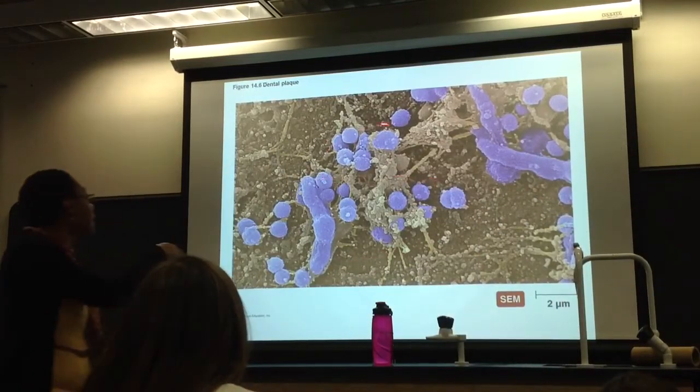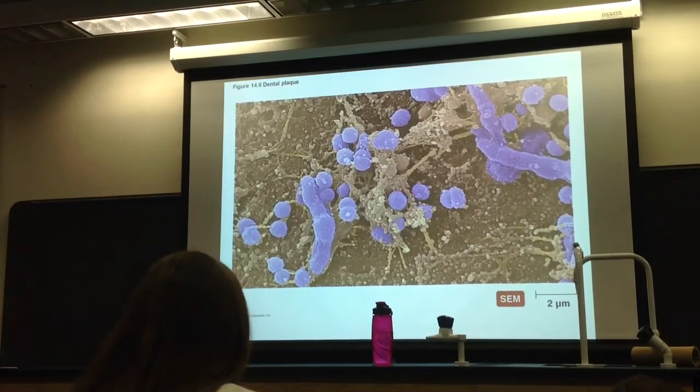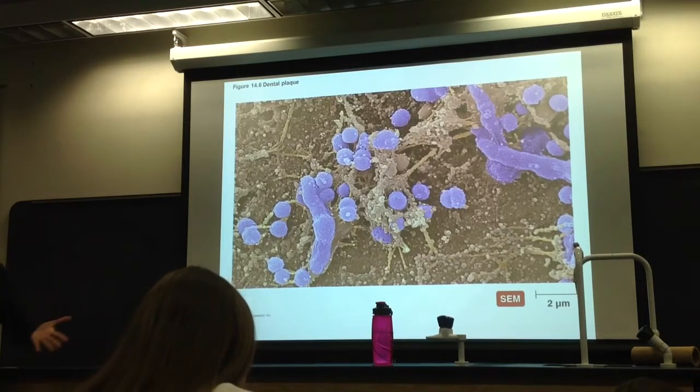They're growing on your teeth. Basically, when you eat food, they eat the food. For example, for dental caries or cavities, they eat the food, they produce acids, and those acids wear away your enamel. That's how you get a cavity.